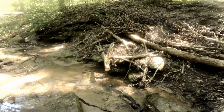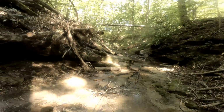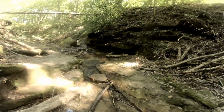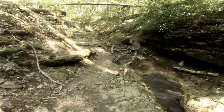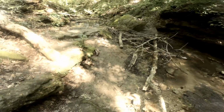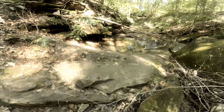These GoPros are extremely durable cameras. Even if you drop them, they hardly ever break. And it's waterproof up to 30 meters. So it's perfect for hiking trips like this. We might run into some people, but we'll try not to.